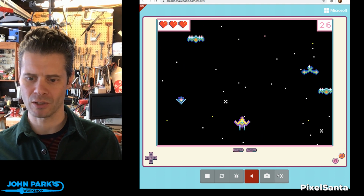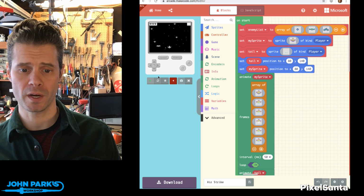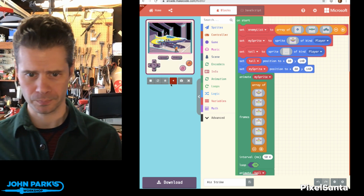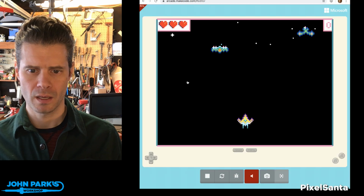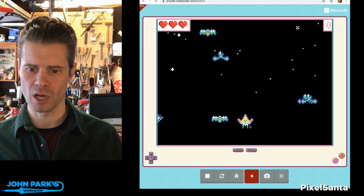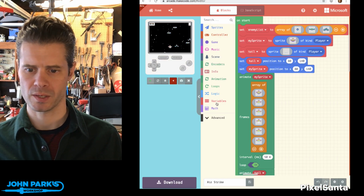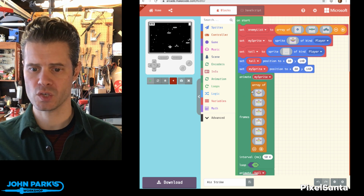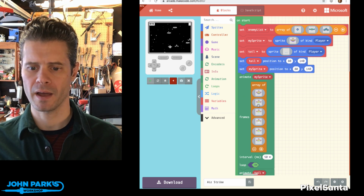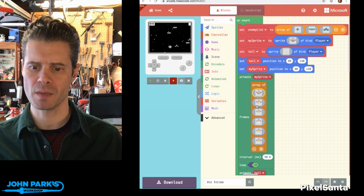So I want to take a look at how those work. Actually, a couple things. One is, let me run this again, you can see while the game is playing, there's this glow from the thrusters at the bottom of the ship. I'll stop that. And that's accomplished through this animate sprite, which has this array of 6 frames of animation.